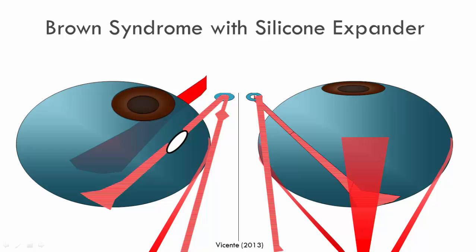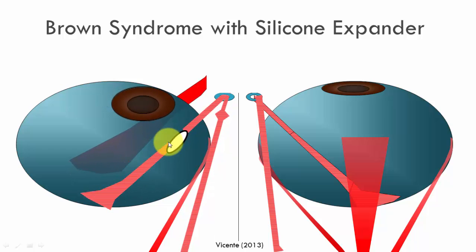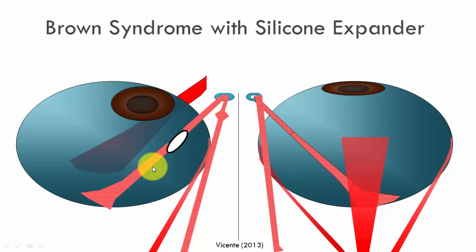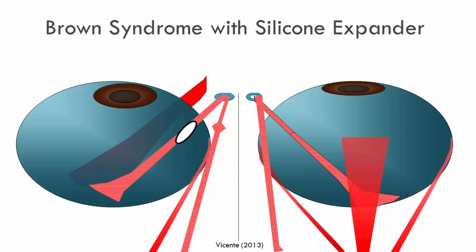Okay, so now we can see the eye elevating as well as adducting. Why? Because we've got much more length here of the superior oblique, and so we've got more freedom of movement in adduction, allowing that eye to elevate in that position.